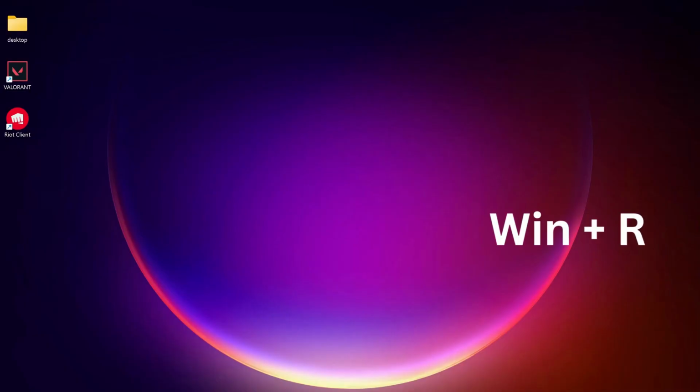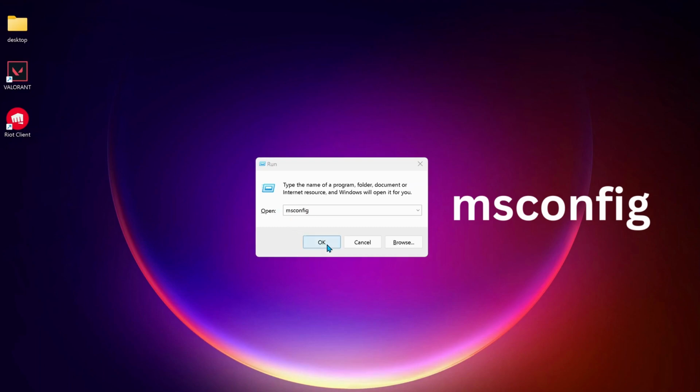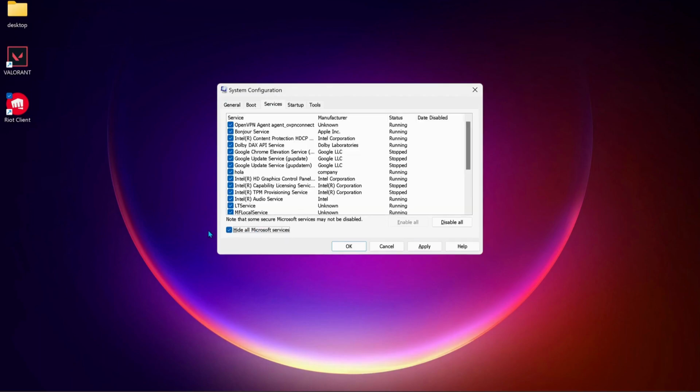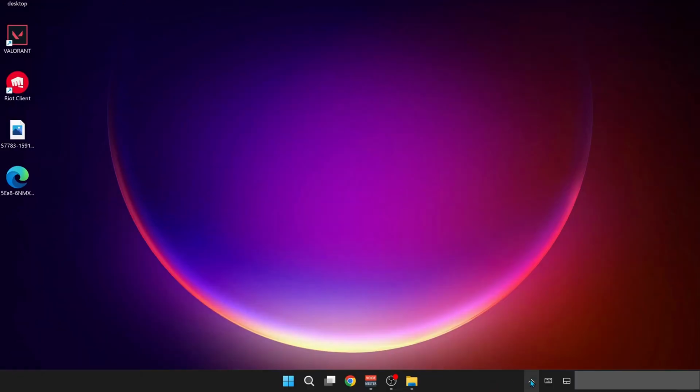On your keyboard, press Windows key and R to open up Run. Type in there msconfig and then click OK. On the top, click on Services. Then at the bottom in here, select this option, Hide All Microsoft Services. In here, look for VGC and make sure it's checked. And after that, just click Apply and OK. You should be able to see Riot Vanguard running in here.